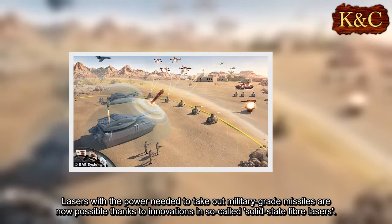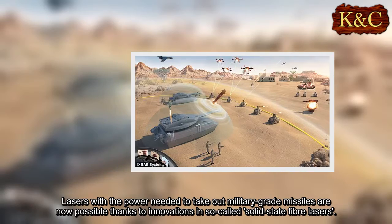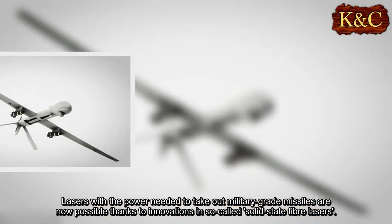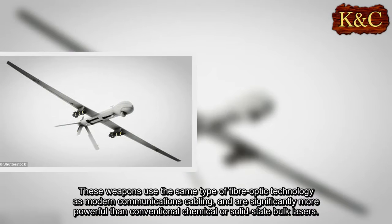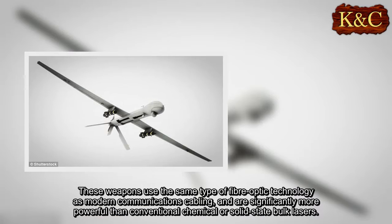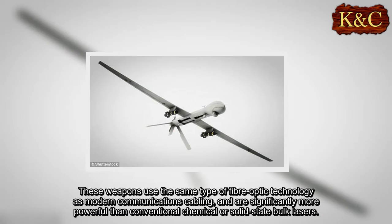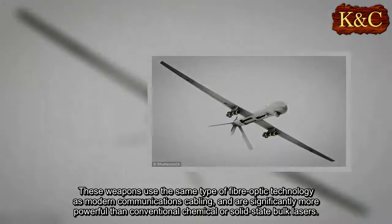Lasers with the power needed to take out military-grade missiles are now possible thanks to innovations in so-called solid-state fiber lasers. These weapons use the same type of fiber optic technology as modern communications cabling, and are significantly more powerful than conventional chemical or solid-state bulk lasers.